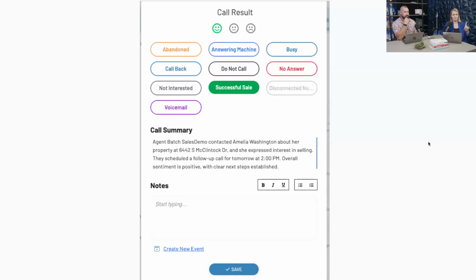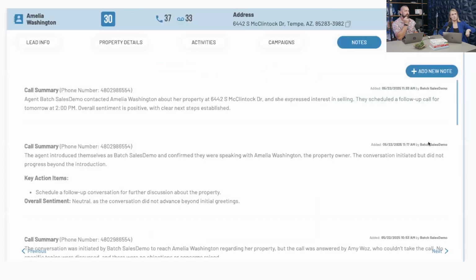But if you go to the next slide, this gives you a full summary. So this is my contact card for Amelia Washington. It has all the lead info, property details, yada, yada, yada. But all of the call summaries exist here in the notes section. If you need to add a new note, obviously you can. But at the very least, you can see, okay, I called this person on this date, and here's a quick little summary of what we talked about. So it's a really, really cool feature.